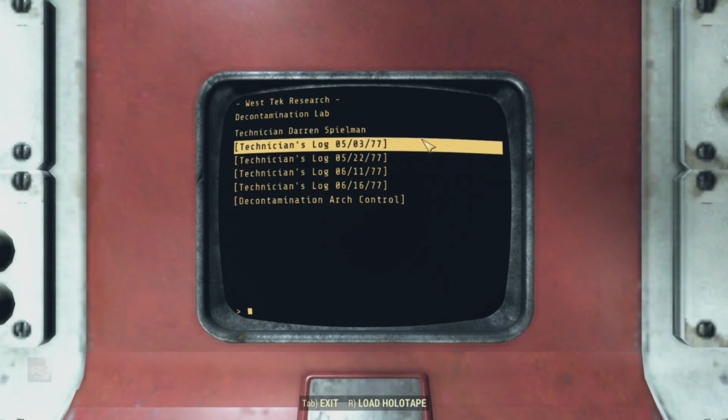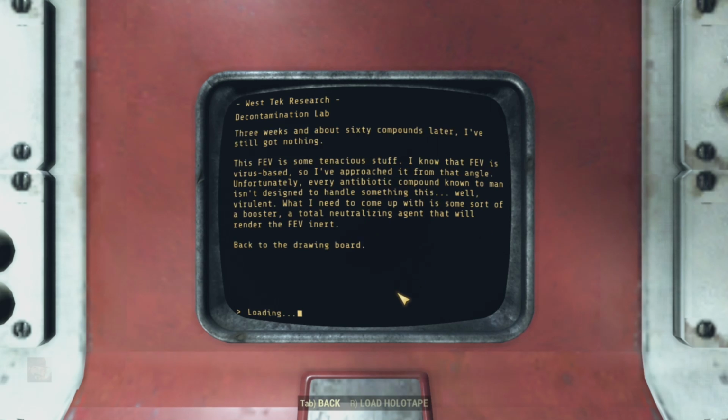Later that same month, on May 22nd, 3 weeks and about 60 compounds later, I've still got nothing. This FEV is some tenacious stuff. I know that FEV is virus-based, so I've approached it from that angle. Unfortunately, every antibiotic compound known to man isn't designed to handle something this, well, virulent. What I need to come up with is some sort of a booster, a total neutralizing agent that will render the FEV inert. Back to the drawing board.